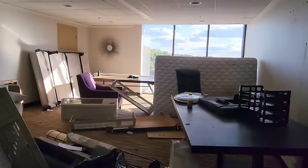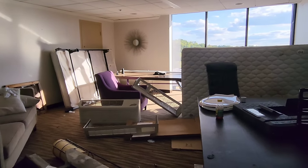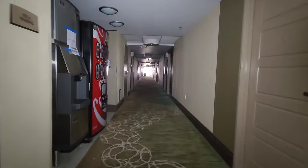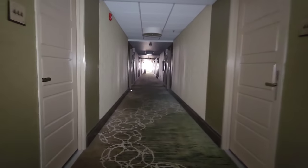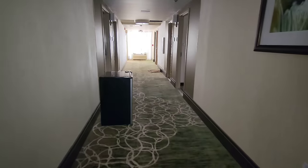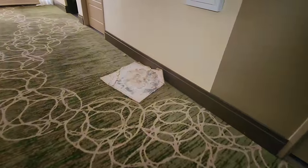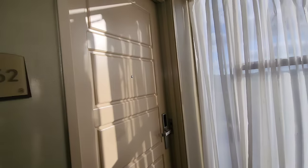What? Look at this suite. It's like an office suite. Whoa. It's a nice room. It smells like shoes in here. Yeah, definitely. Okay, there's another Coke machine. We saw one on one of the other floors. All kinds of towels. This is crazy. The fridge. Oh, look at that ceiling tile. Ew. What's in here? Stairs. There's the staircase. Last room. 462.